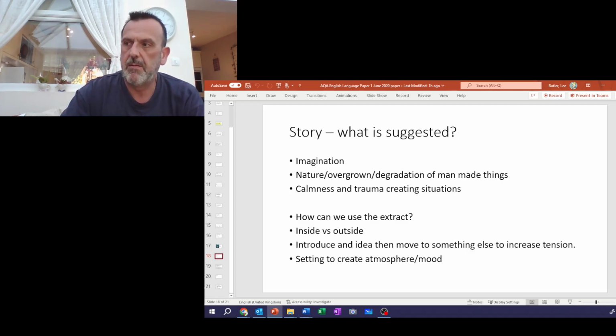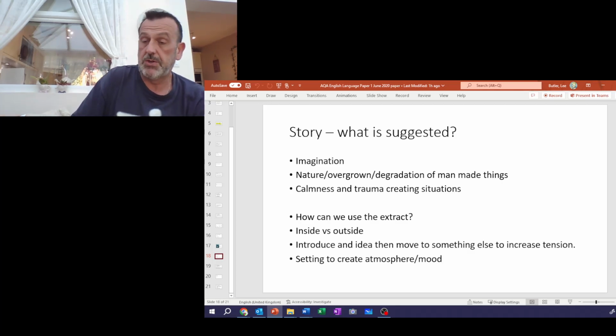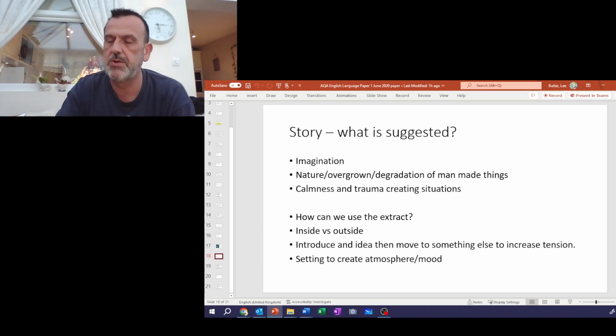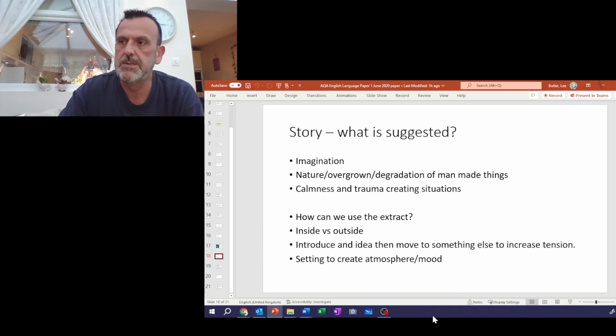And this thing about when we change from the strange girl to suddenly a description of the garden, introduce a spooky idea, introduce something unusual, and then move on to something else, so the reader's wandering. And obviously using setting to create atmosphere and mood is as old as the hills.